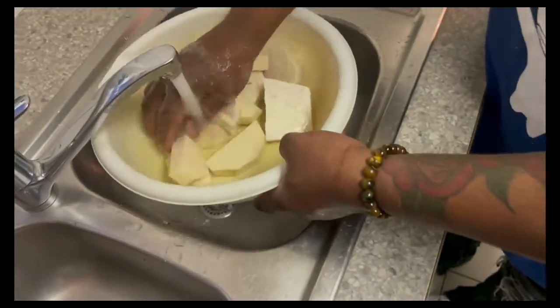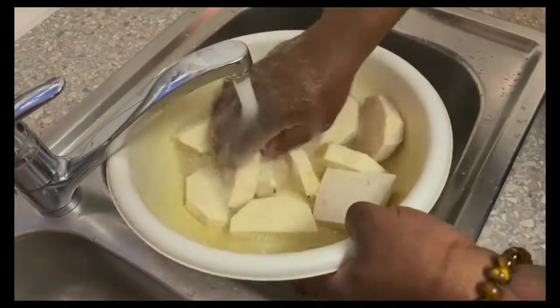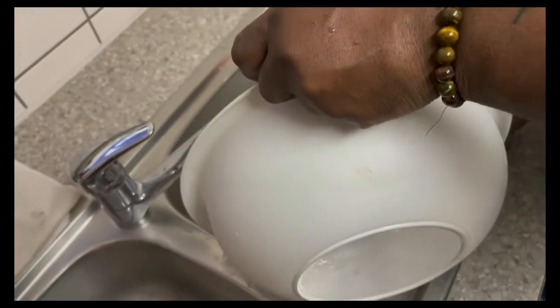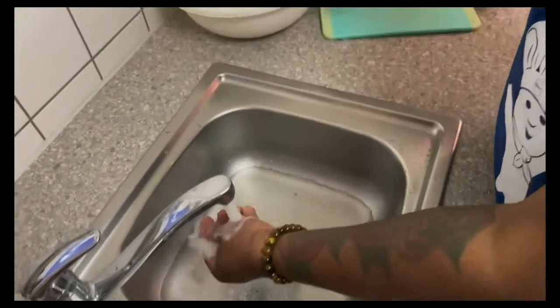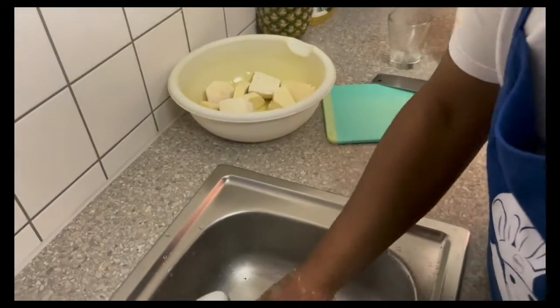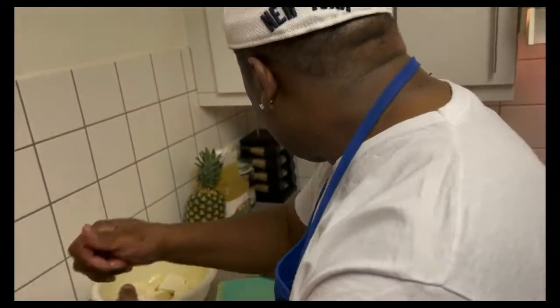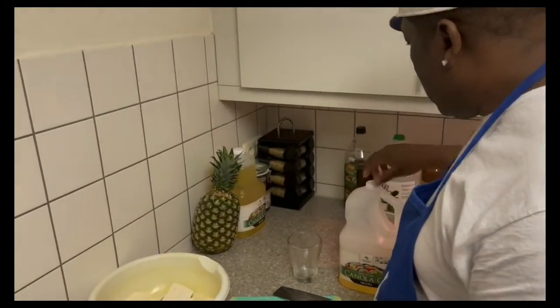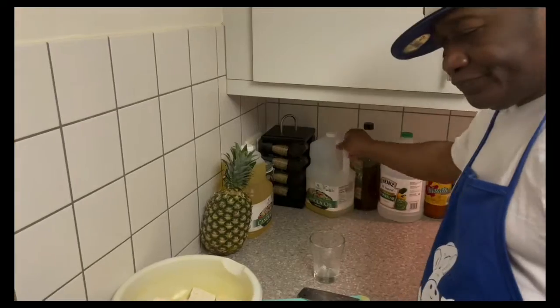I don't cook with a lot of salt. The saltfish already has salt in it, so I'm going to put no salt in the other pot over here, sir, because the saltfish is there.